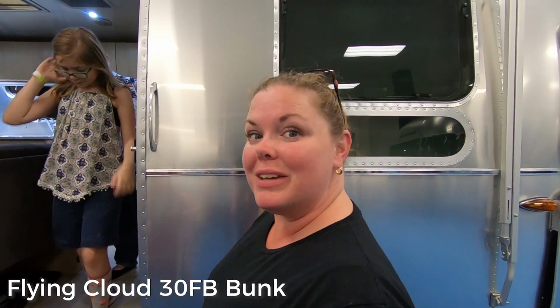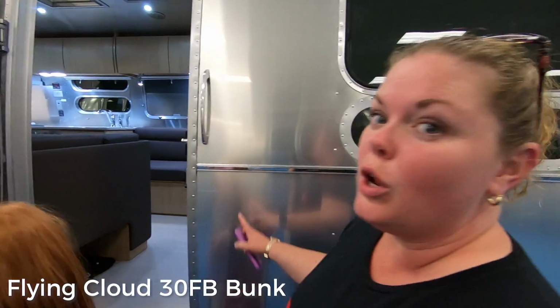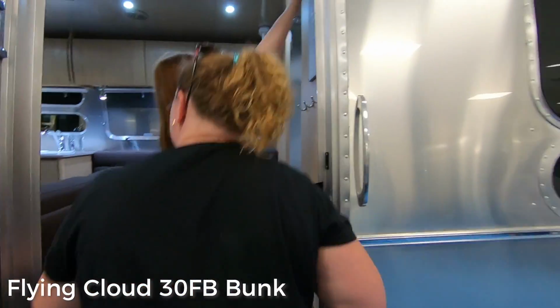It's the rivets. It's just so classy looking. It's all riveted so it stays together. No doorbell on this model. Oh, no doorbell. Huh, it doesn't have the glowy handle either.